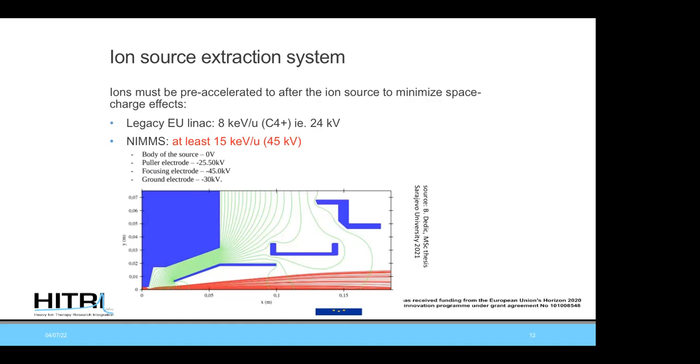This is the current value, and for NIMS, we would like to increase it to 15 kiloelectronvolt per mass unit, because if we do it, then we have fewer problems with the space charge. Space charge is also something we don't really discuss here, but it leads to blowing up of the beam, which is not good, because we want a very small beam for the injection into the synchrotron. All right, maybe the next slide.